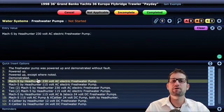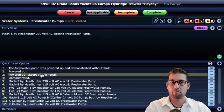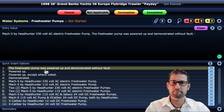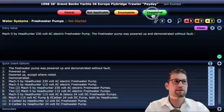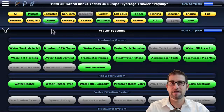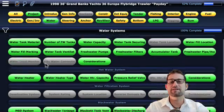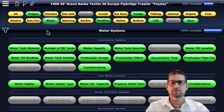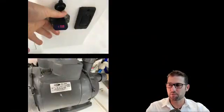And now I may want to describe the condition of the pump. I could then make another line that says it was powered up and demonstrated without fault. Just like that, freshwater pump, done and entered. Now you can see that whole category has turned green, indicating that I finished everything that I set out to achieve here in freshwater systems. So that's really how easy it is to make entries as we work our way through.